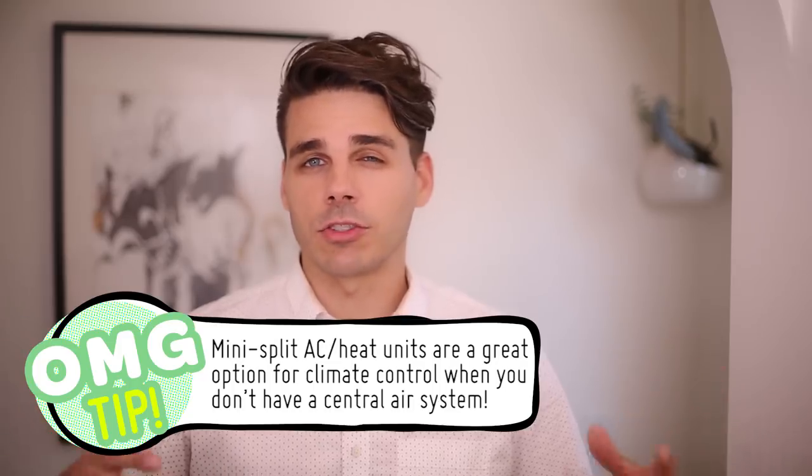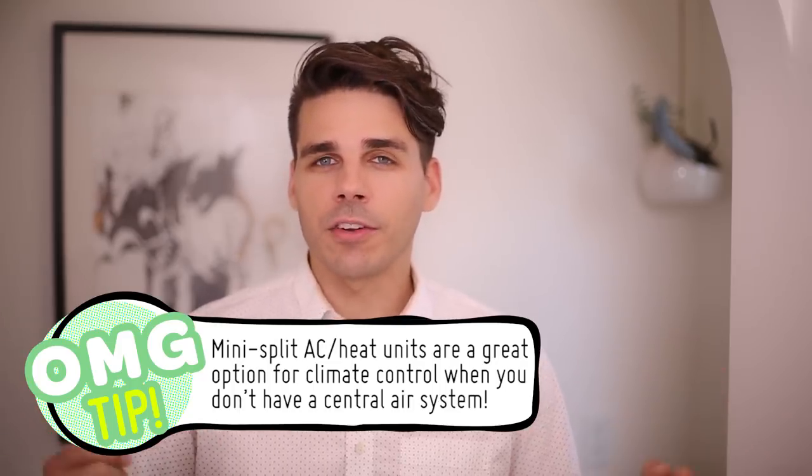When you don't have central AC, you have a couple options. One of them is a window unit. Kind of an eyesore, they take up a window. But what you can also do is you can do these wall-mounted units that are also gonna be a lot stronger than those window units. And they're just a little bit chicer. They kind of are more up out of the way.